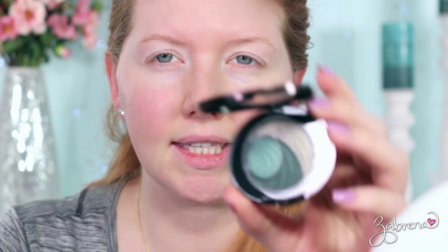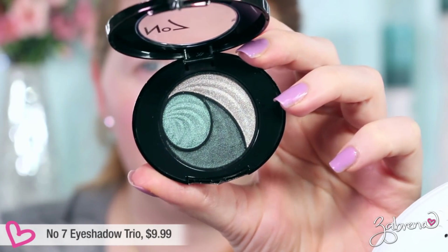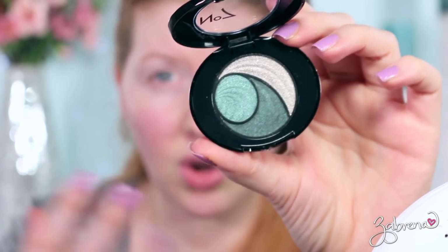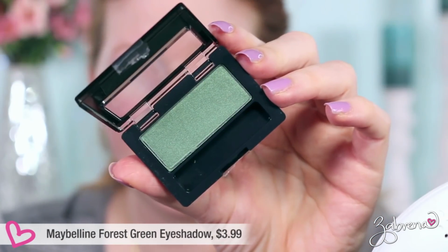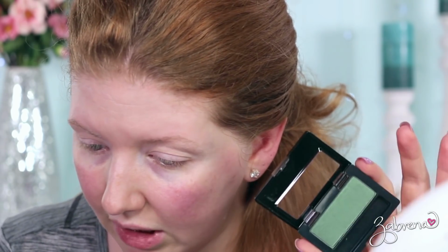First one is from number 7. This is the Emerald Stones eyeshadow palette. Isn't that really beautiful? I was really attracted to those greens in there, and I was feeling a whole green eye thing. So I also picked up this eyeshadow from Maybelline in the shade Forest Green. And it's been a little while since I've used any of their singles like this, so we'll see how the formula is.